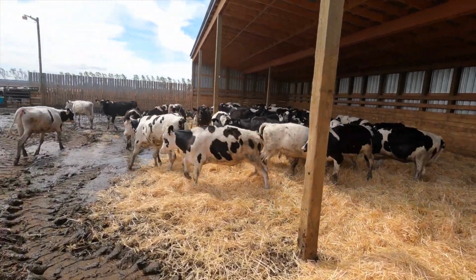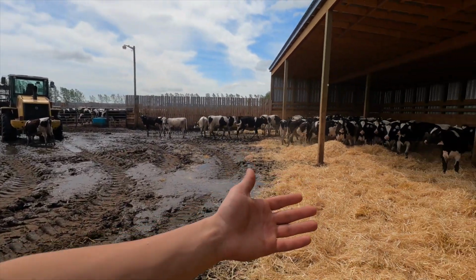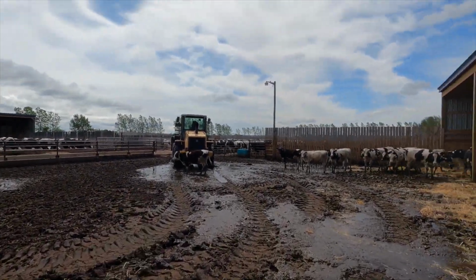And they're gonna enjoy that bedding. Their pen is pretty muddy, but it's always a lot easier to leave the corral when the cows have that fresh bedding. As you guys can see, they're completely preoccupied with that and they've completely forgotten about trying to get out of the pen.